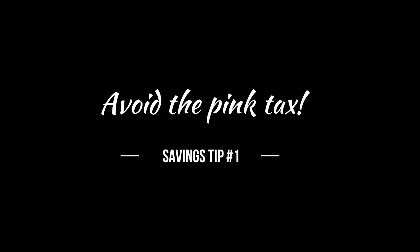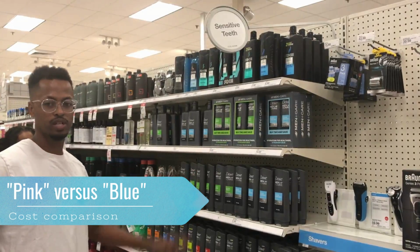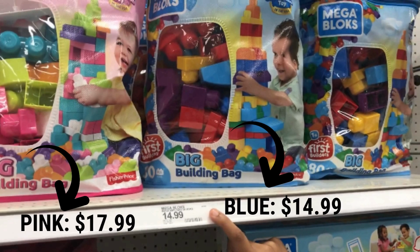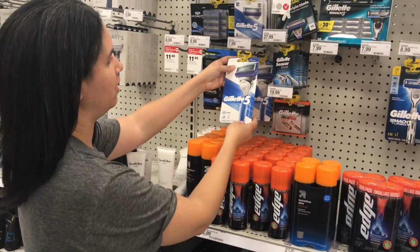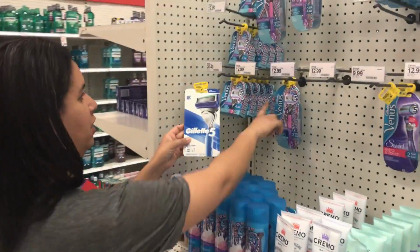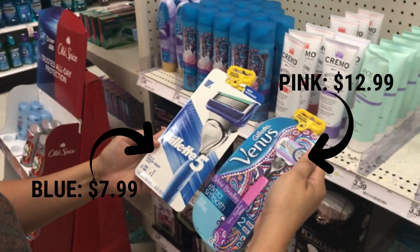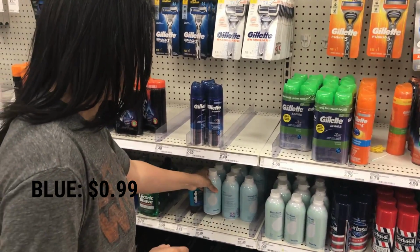Our first tip is don't pay the pink tax. Now, some of you may have not heard about the pink tax before, but the New York City Department of Consumer Affairs did a study. In this study, they compared products marketed to men versus products marketed to women. And they found that on average, products marketed to women cost 42% more than products marketed to men. So for example, shampoo and conditioner marketed to women cost almost 50% more than shampoo and conditioner marketed to men. Women's jeans cost 10% more than men's jeans, and girls' bikes cost an average of 6% more than boys' bikes.